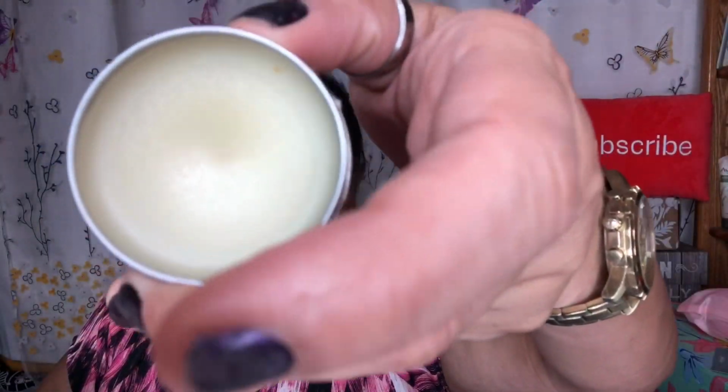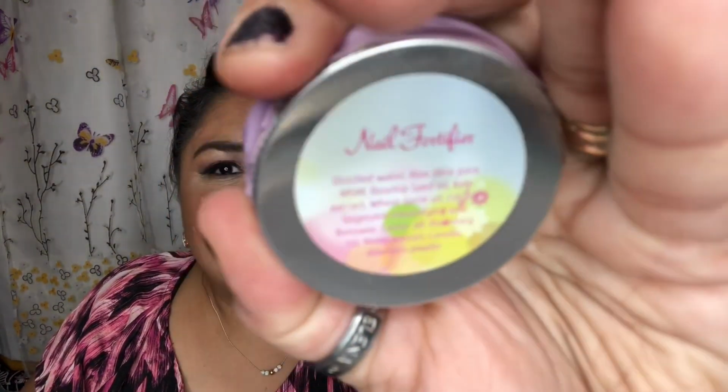The next item is body butter, and it was very hot here in Texas today, so I'm scared to open this, but I will. Oh, it's not melted, thank goodness. That smells like a good body butter. It's called Delft Honey Company.